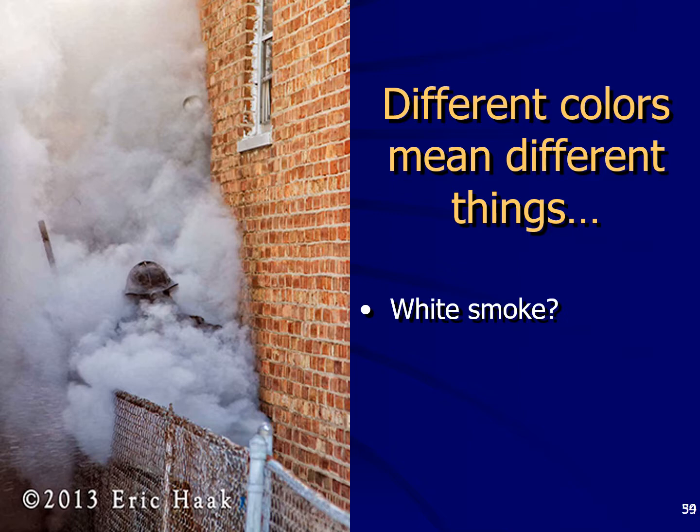Now lastly, when we get to smoke color, we're going to cover a couple of different slides here. Different colors of smoke mean different things. What does white smoke tell us? Now, there's a big difference between white smoke and steam. When steam's applied to a fire and a steam cloud's generated, the further that steam gets away from the fire and the more that steam cools, it's eventually just going to completely disappear. We're going to watch it fade away very quickly.